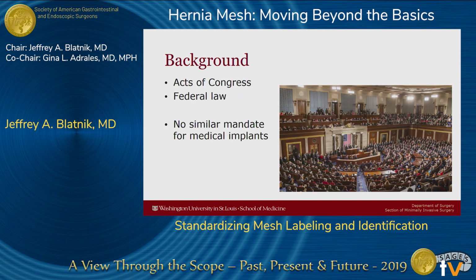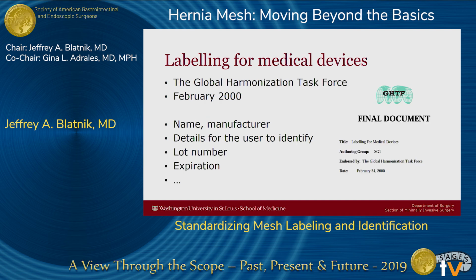Well, how did those come about? Those are actually acts of Congress. It went through the House, it went through the Senate, eventually was signed by the President to become a federal law in order to get to that point. And unfortunately, to this day and age, we have no similar mandates for medical implants or what we're putting in our patients every day. There have been some efforts along the way to try and create some standards.